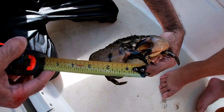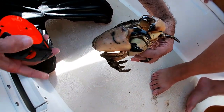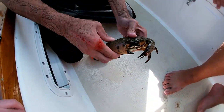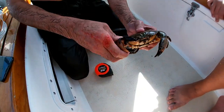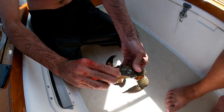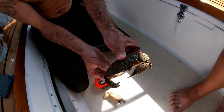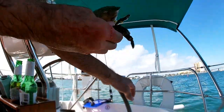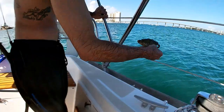Well over. We're about 3 1/4 there. So we're gonna go ahead and harvest that claw, just like the last one. And now we'll release it. Well, we're out here in Florida, free diving for stone crabs. So, catch you guys later.